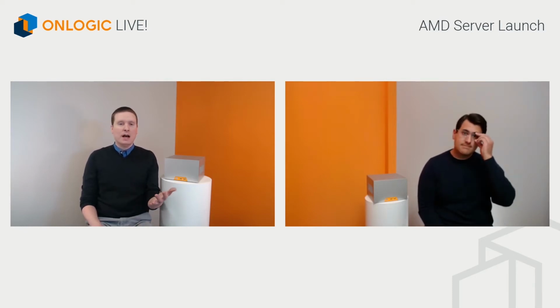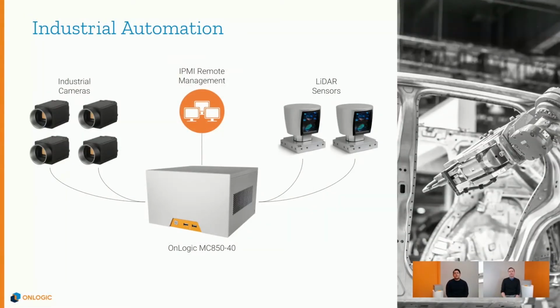So, in addition to that smart retail application, I imagine that there are other more traditional server use cases for these products as well, right? Yes, of course. For example, we have another client using the compact MC850-40 Ryzen Edge server as an industrial data collector for manufacturing. This customer chose the MC850 for the high bandwidth PCIe Gen 4 connectivity, enterprise grade NVMe storage, and remote management using the dedicated IPMI port.